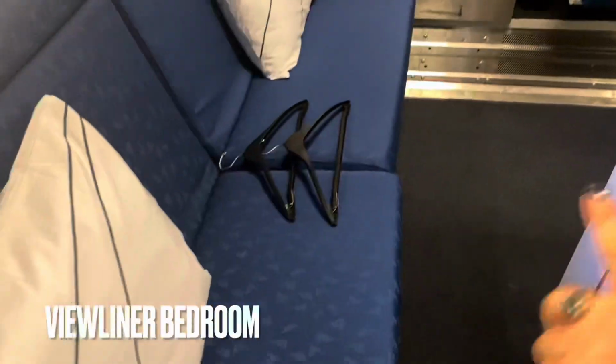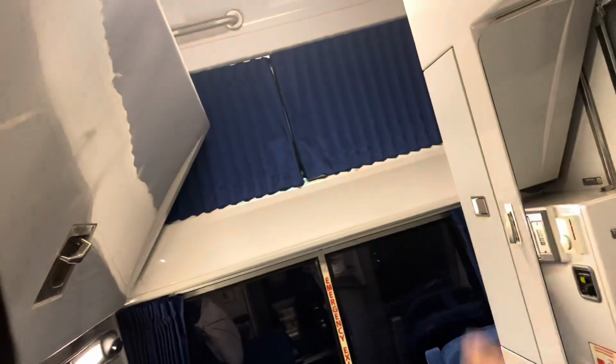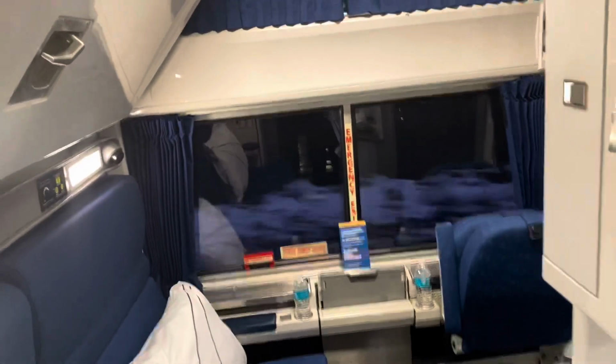But this is the bedroom. This one here, it turns into a big bed. These two cushions right here, they come all the way out here, almost to here. And that one comes down. The mattress for down here, it's already up there, folded up and made up. That's an extra chair, and right in front of the chair, I don't know if you can see it from the reflection of the window.